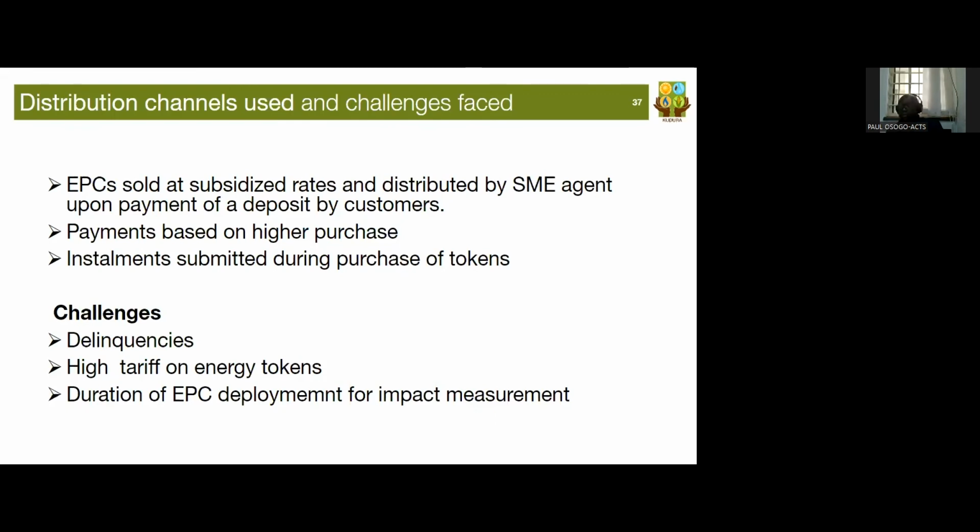We've also had a higher tariff on energy tokens, especially for mini-grids in Kenya, because of what EPRA has done over the years, with KPLC power being a little bit cheaper than mini-grid. Our customers, being very close to KPLC customers in some areas, complain of higher token rates.